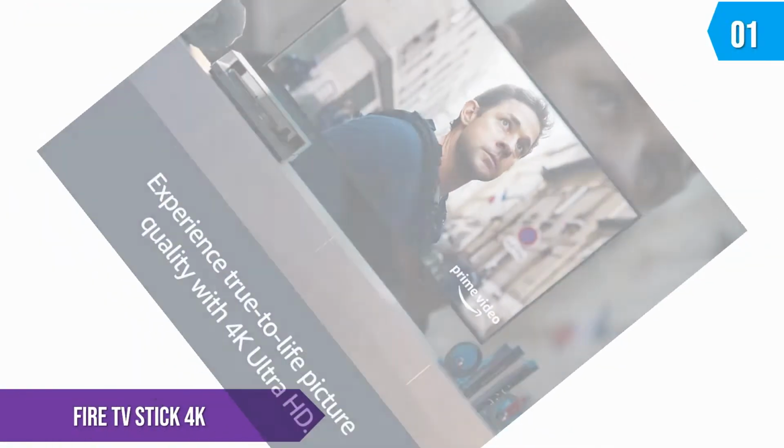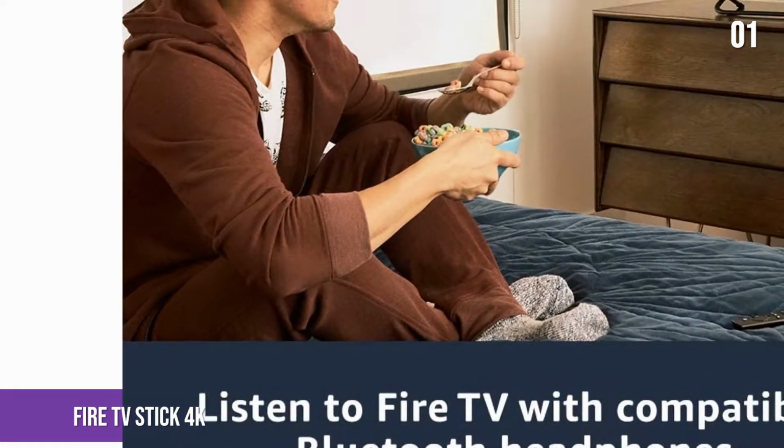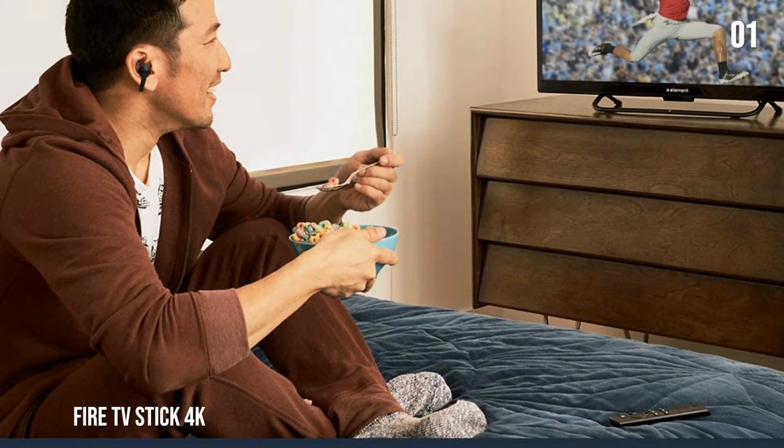If you're a music lover, this Android TV box lets you stream audio files flawlessly without causing network interruption. Pros: pre-installed with Amazon Alexa, plenty of storage for your favorite shows and movies. Cons: requires a Wi-Fi connection to use.